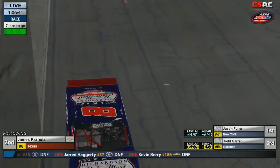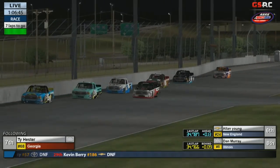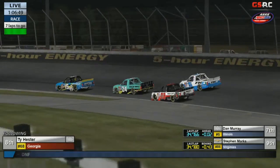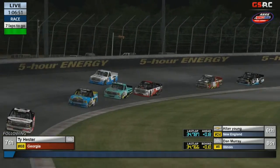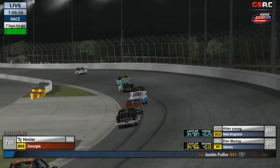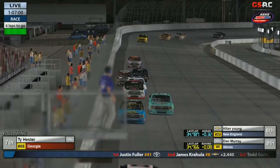Ty Hester almost lost it out of turn 2 right there, and he is losing spots. Here comes Alan Young. We haven't mentioned him at all. He's up into 6th now. Ricky Hardin into 5th. Alan Young almost thought about challenging him. What colour would you call that? Turquoise? Oh, Ricky Hardin into the wall. Yeah, I'll say it's turquoise.